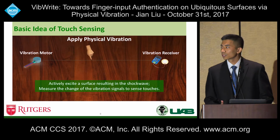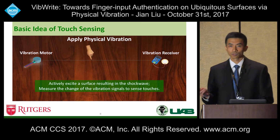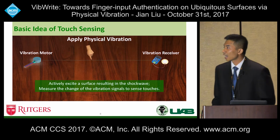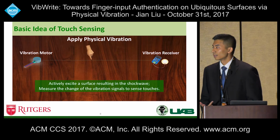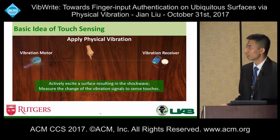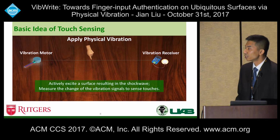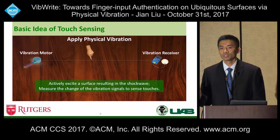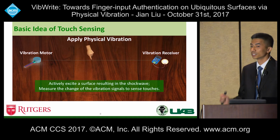Let's first take a look at how to make a regular solid surface have the ability of sensing, because this is very important. Before doing the authentication, we need to let the surface sense our finger touch. The basic idea of touch sensing is to apply low-cost physical vibration into the surface. This embedded vibration signal can be generated by an attached vibration motor, and we can also attach a vibration receiver on the same surface to sense the physical vibration signals. The vibration signals can be transmitted from the motor to the receiver continuously. In that way, any change on the surface, like our finger touch, can be well captured by measuring the changes of the received vibration signals.